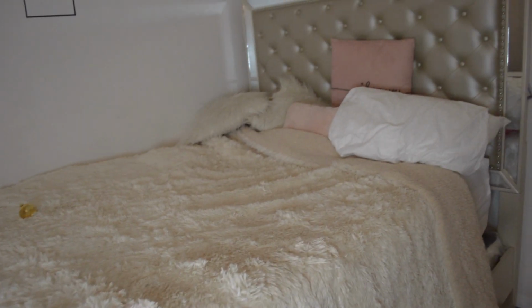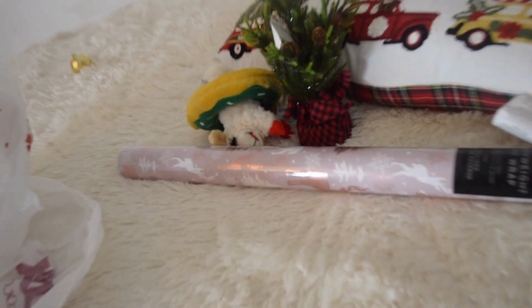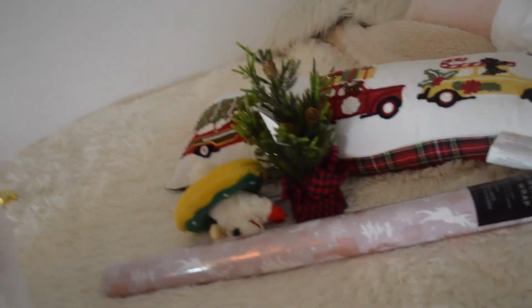Okay, so like I said, I'm gonna first start off with the bed. These are the things I got from TJ Maxx, and it's this really cute Christmas pillow, and it has the regular Christmas plaid on the back, and it has jingle bells on the end. And then I got this wrapping paper because I have this cute little Christmas tree and I want to use this wrapping paper. It's rose gold, and it has reindeer and Christmas and everything on it. And then I got this stuff too. So I didn't buy that much stuff, but I still have other Christmas decorations around my house.